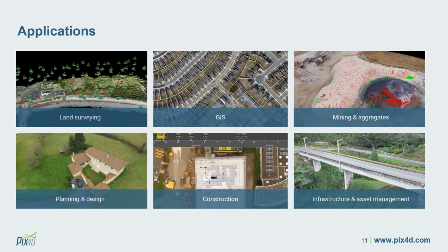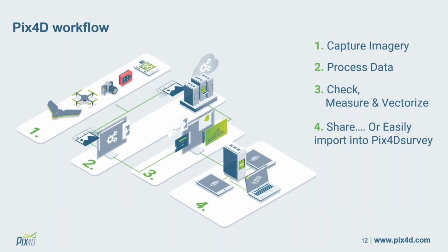As far as applications go, I talked about it earlier. The software is used in so many widespread applications. This project we're talking about is more on the land surveying side of things, but we have a lot of users in the mining industry, planning and design, and just a lot of different use cases coming out of the software.